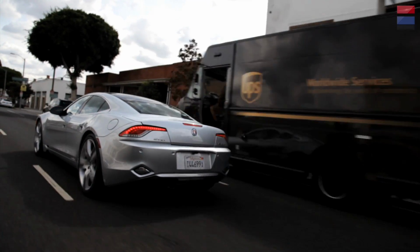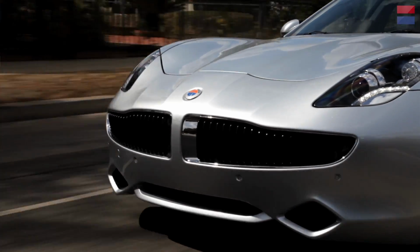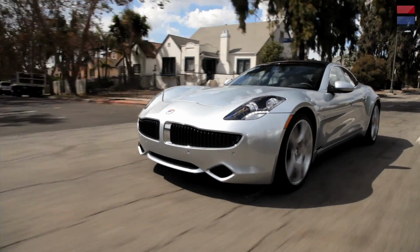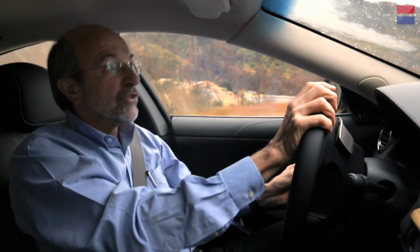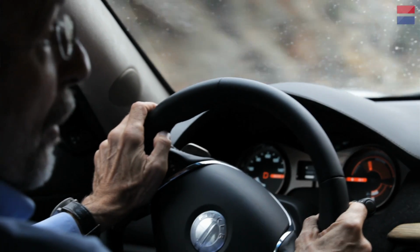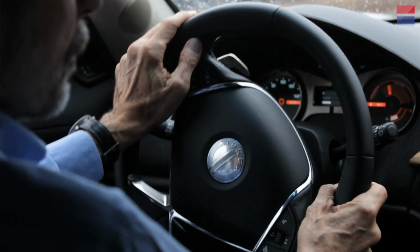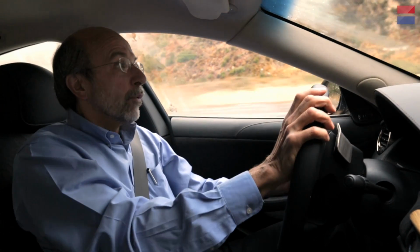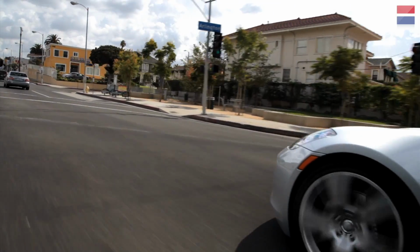The Karma is the first product of Fisker Automotive, a company that was founded in 2007 by Henrik Fisker. Fisker is a well-known designer responsible for the Aston Martin DB9 and the BMW Z8, and the Karma is the first car he's produced in his own car company. But rather than have you hear me talk about the car, we're going to go talk to Henrik himself, and you can get the story straight from the horse's mouth.